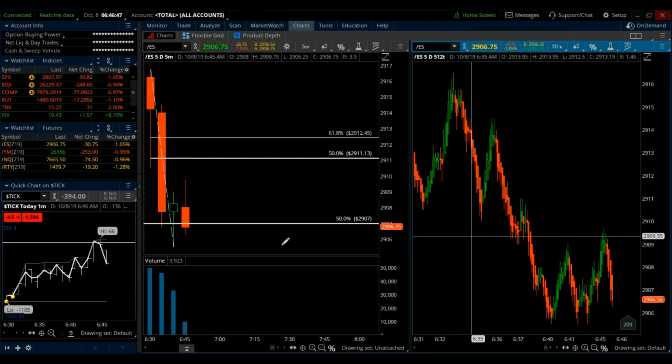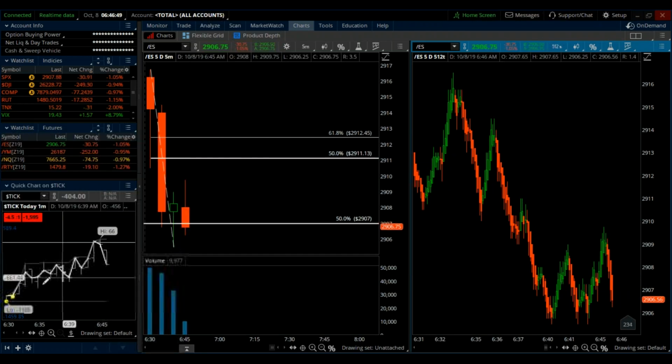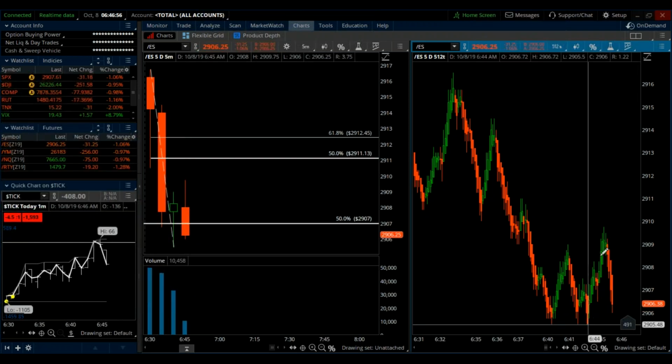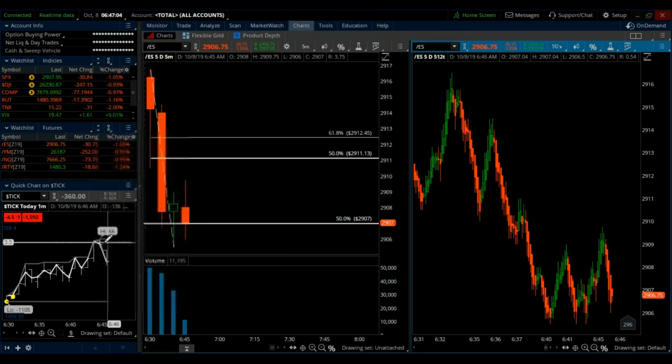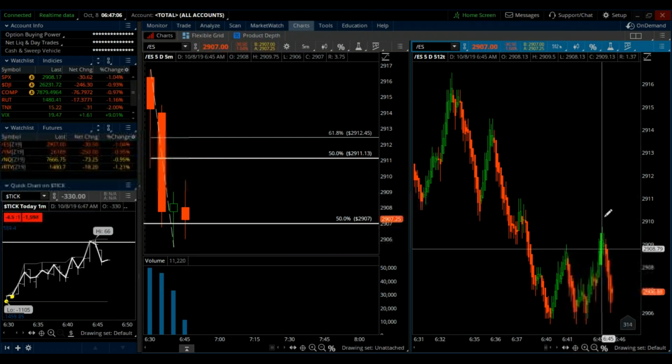So what I'm doing is I'm watching it come down. You can see the ticks have been uptrending here, but at the time where it was getting close to the 2908, the ticks were basically up here at a high tick.